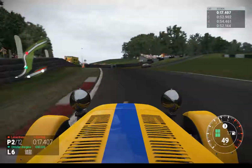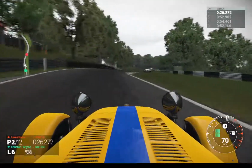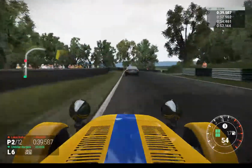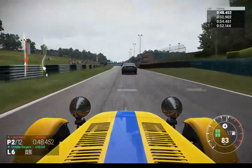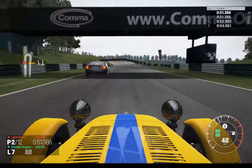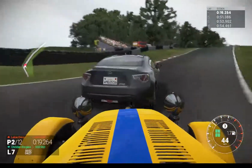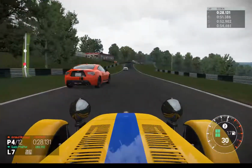Come on, get going. There is a rhythm to this bit, and depending on the car you're trying to take round here, dictates how easy it is to get into that rhythm. Whew, right. The rev range dropped rather dramatically there. Damn it. I was trying not to cut the corner and also trying not to ram in the back of the Toyota.